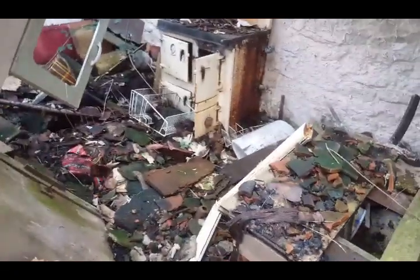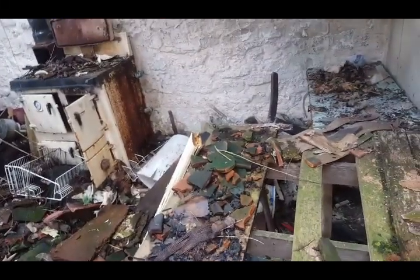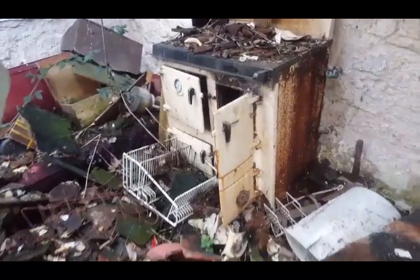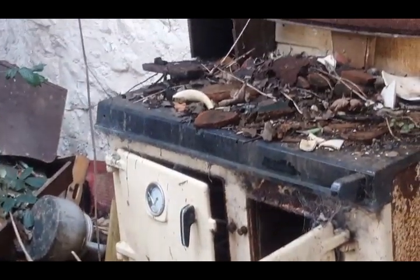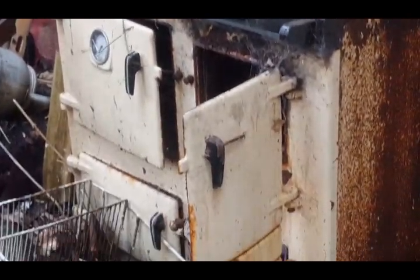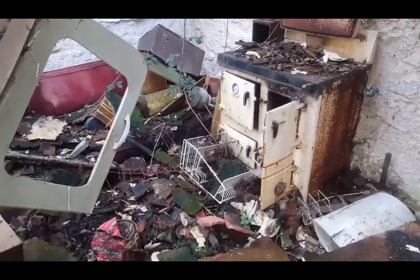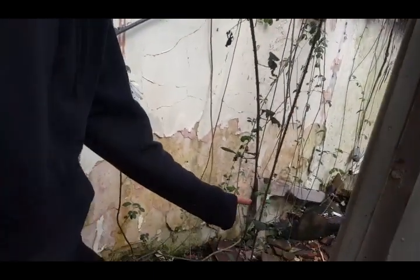I'm having more trouble with brambles at the moment. I've still got things hanging up as well. I think what he done is he set fire to the roof, and then he left it. Go on then. Try to get rid of these brambles.